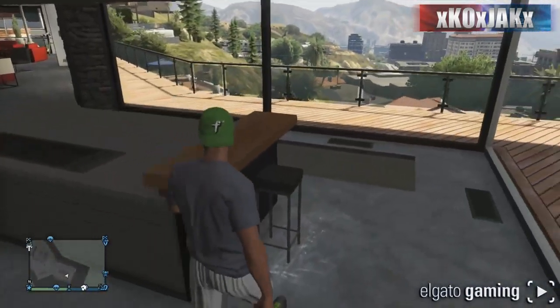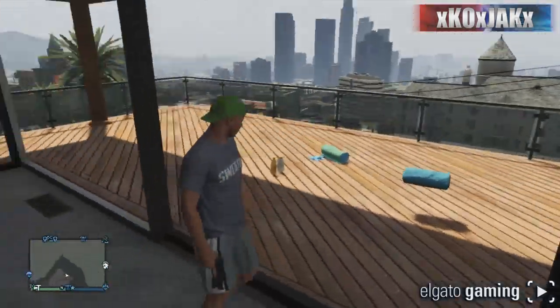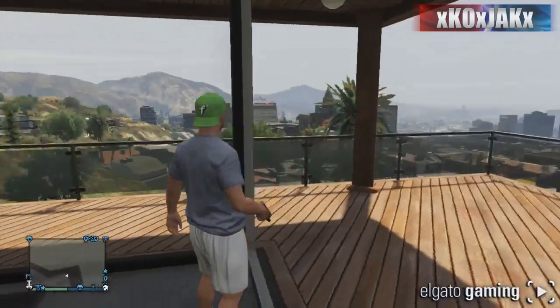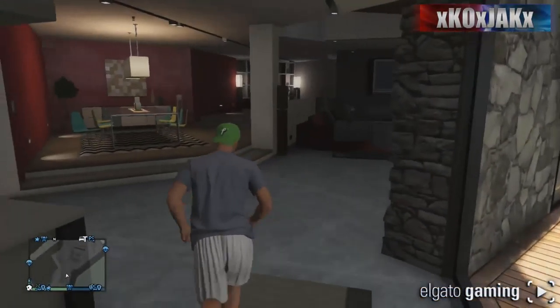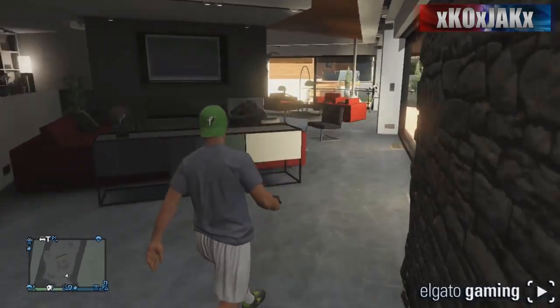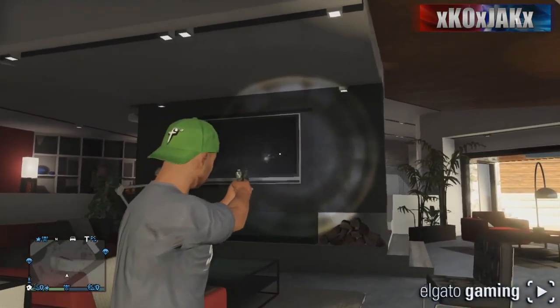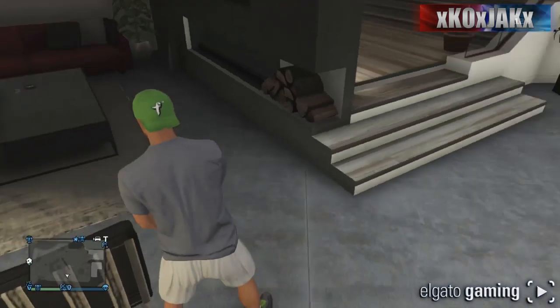Look at the view we have here. Nice wraparound deck, some towels out there. Great little view of Los Santos. Oh, we've got our pool downstairs. Little family sitting area, entertainment, nice big screen TV. Oh, now it's broken. Fireplace, which at night the fireplace is on. Looks pretty cool with all the lights on, nice and dim.